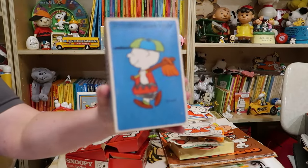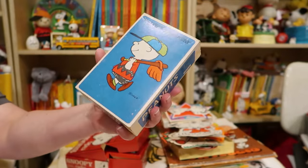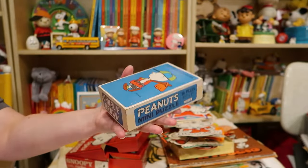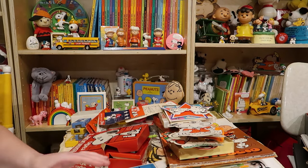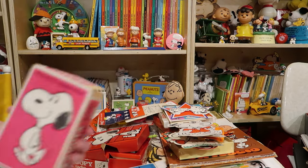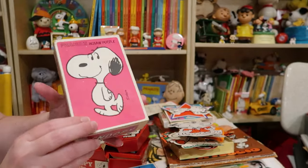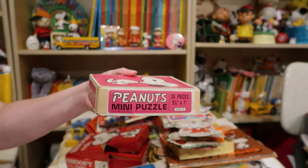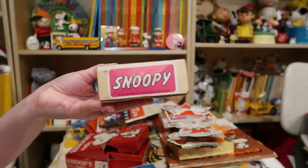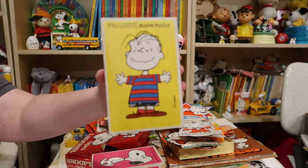We have a Charlie Brown jigsaw here. Love these. You know I do puzzle videos. If not, go check those out. I don't know where to put things anymore. We've got Snoopy walking. There were quite a few Snoopy puzzles in this. I think these are Milton Bradley. Yep, it says Milton Bradley at the very, very bottom there. And we've got a Linus.